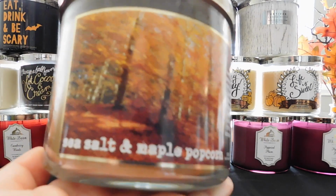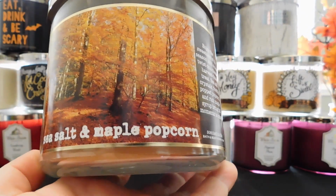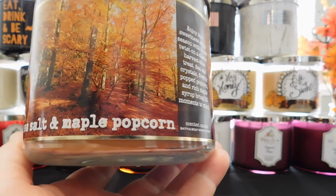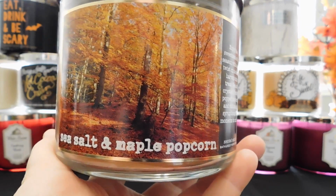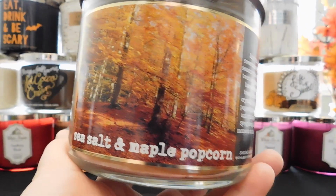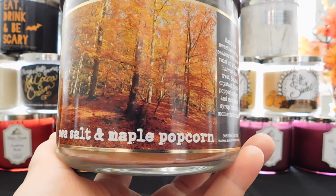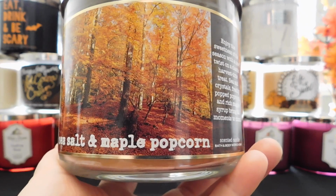And then I have the Sea Salt and Maple Popcorn, which I was really happy to see come back. This one was out in the 2014 Artisan collection, and I absolutely loved it. This is essentially Summer Boardwalk without the apple. And in my opinion, removing the apple does change the scent quite a bit, especially when it's burning, because that salty popcorn and the maple caramel really do come through without that apple.